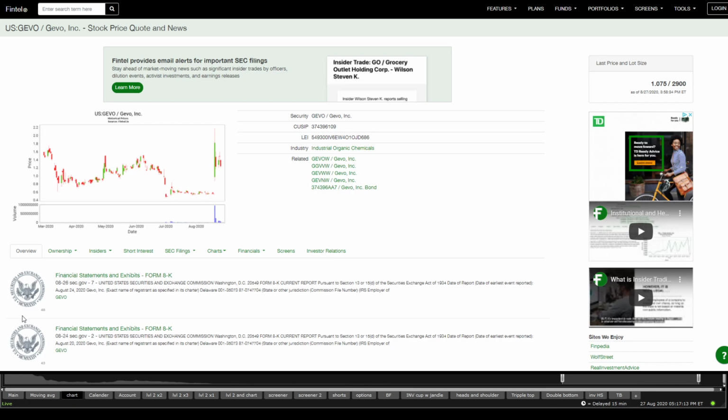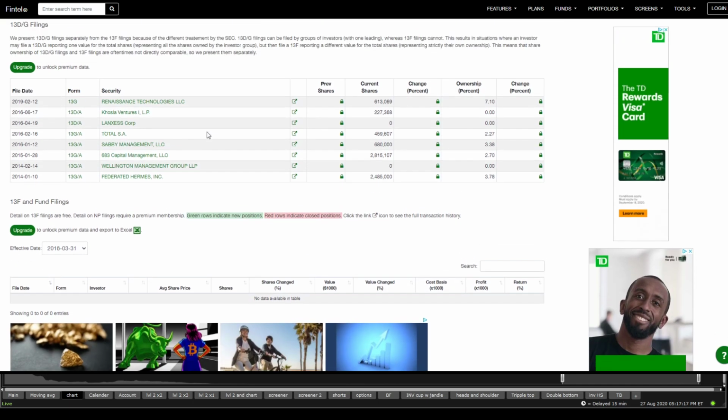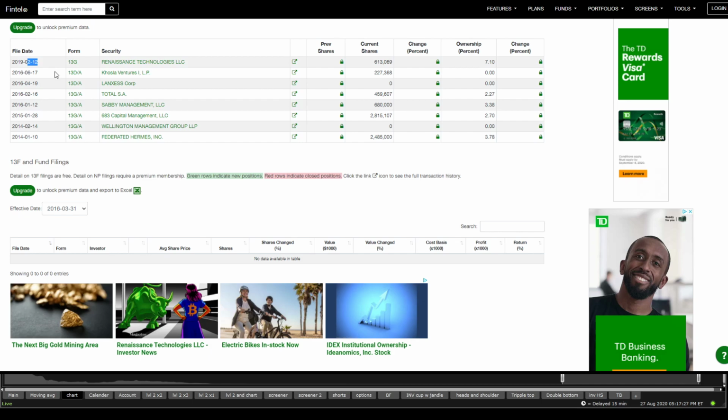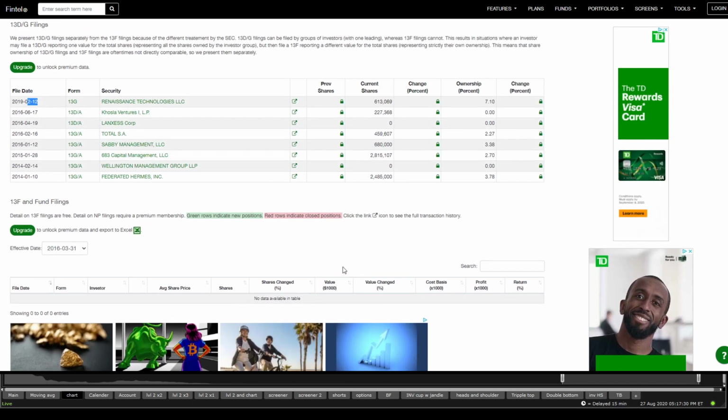Now the interesting thing here is the institutional ownership, and I'm not sure exactly whether my portal is wrong here, but the last 13G seems to be on the 12th of February of 2019. Before that, it's 2016, and I don't see any significant institutional purchases, no 13Fs in funding. That means a lot of companies have not purchased a substantial amount that would be considered in need of reporting by the SEC. That's a little bit concerning for me. Why aren't institutional investors interested in it?